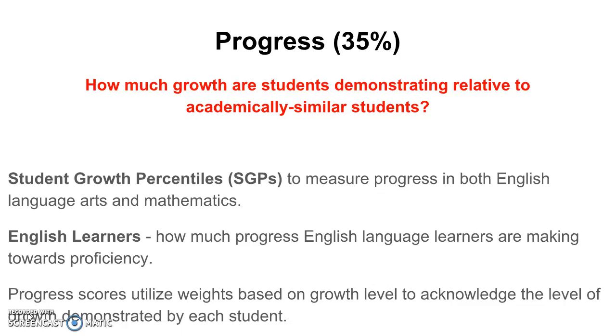And the second component is progress, and that's 35% of the overall CCRPI score. Progress is how much growth students are demonstrating relative to their academically similar students. Another name for it is SGP, or student growth percentile. So that's 35%. They also look at English language learners and how they're performing, and that counts as part of the progress score.